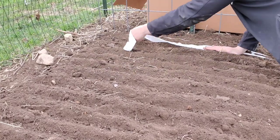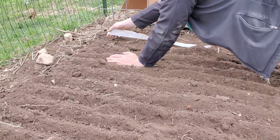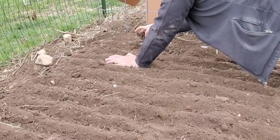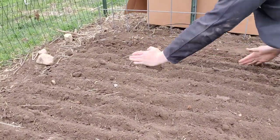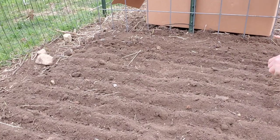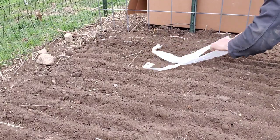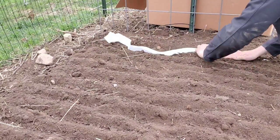I attempted to add in a windbreak with the cardboard on the prevailing wind side. It didn't really help, but it didn't hinder, so I just left it there and kept going. The camera does die, so we only make it like 3 or 4 rows into planting the carrots. But you can see I keep a very light layer of dirt over the top, and then I will water it in to help hold everything in place.